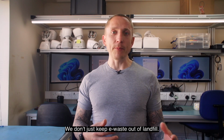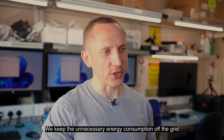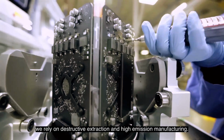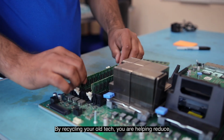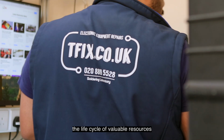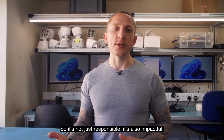We don't just keep e-waste out of landfill, we keep the unnecessary energy consumption off the grid. And the less energy we use globally, the less we rely on destructive extraction and high-emission manufacturing. By recycling your old tech, you are helping reduce energy demand, lower CO2 emissions, and extend the life cycle of valuable resources. So it's not just responsible, it's also impactful.